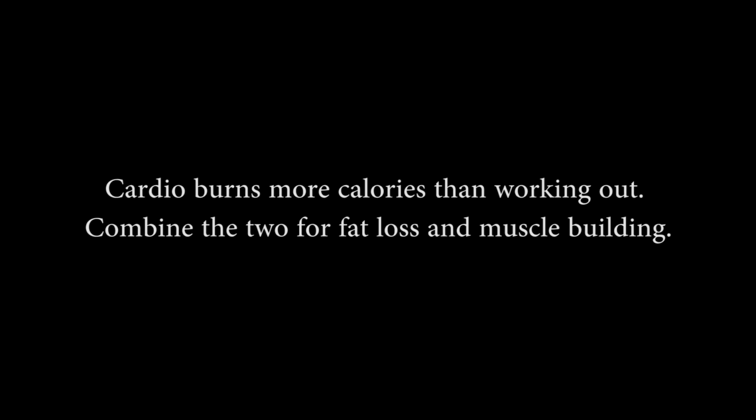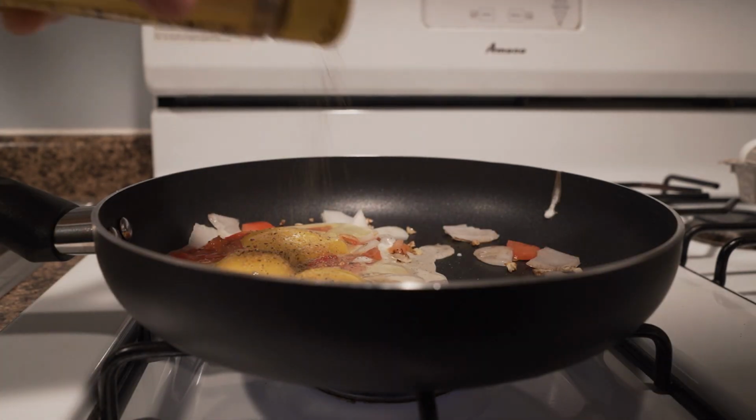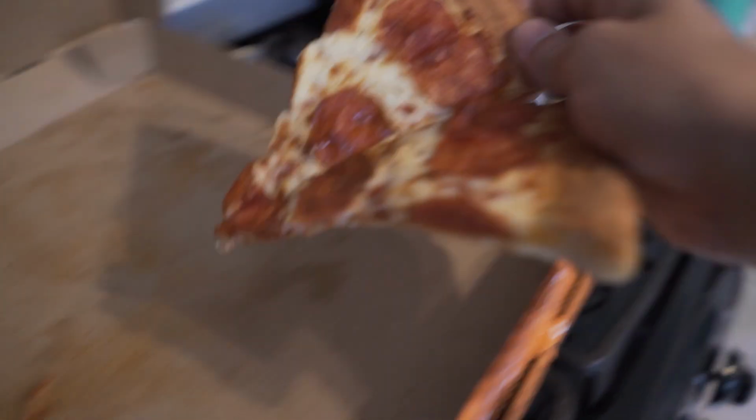Then that's when cardio takes place, right? So you're already burning 3,500 calories just from eating. Now you add cardio in and that's going to burn extra amount of calories. So that's why it starts with dieting, right? You have to be in a calorie deficit in order to lose weight, right?